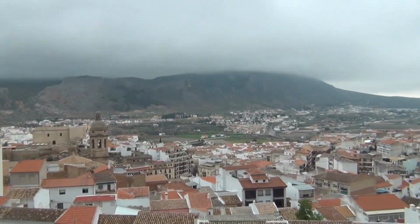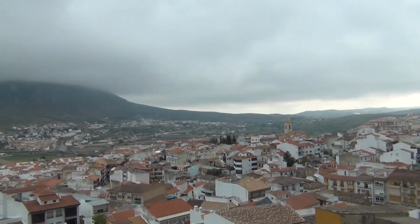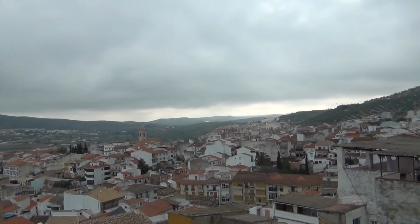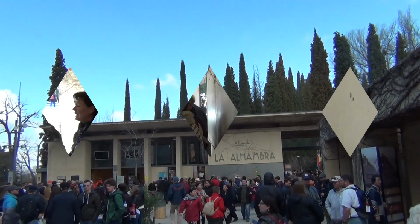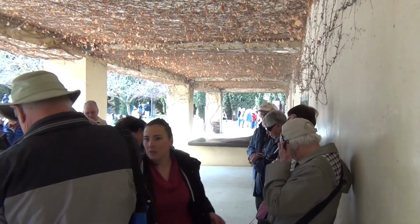Today we're on another bus trip. We've just had a quick stop on the way to Granada and a tour around the Alhambra. Just getting ready to start, getting all the headphones sorted out.